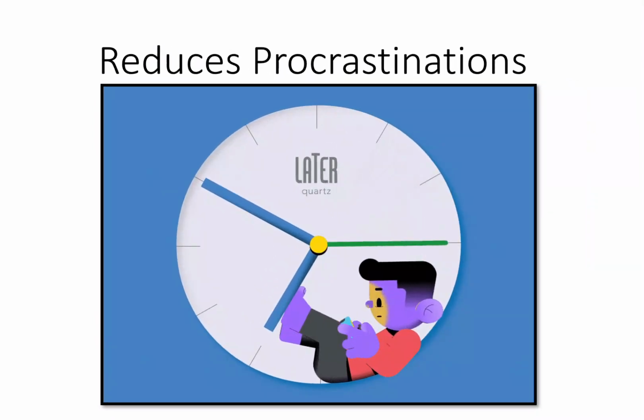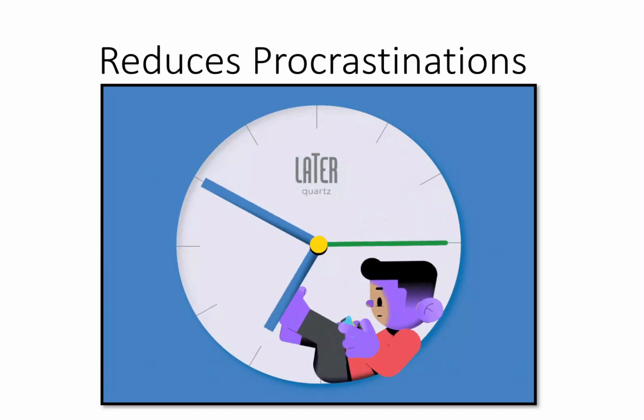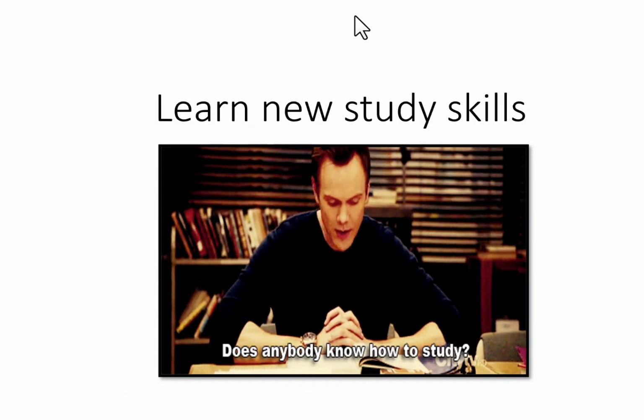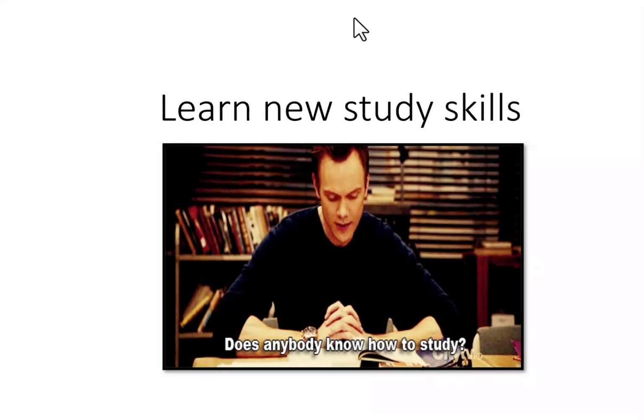Also, groups help reduce procrastination. If you're working on something together, the group depends on you, and so you don't procrastinate. We also find that studying groups helps to reduce test anxiety. You're all in it together, and you can share a little bit of that burden. Also, when we study together, we can learn new skills from other students. What are they doing? How are they studying? How are they being successful?